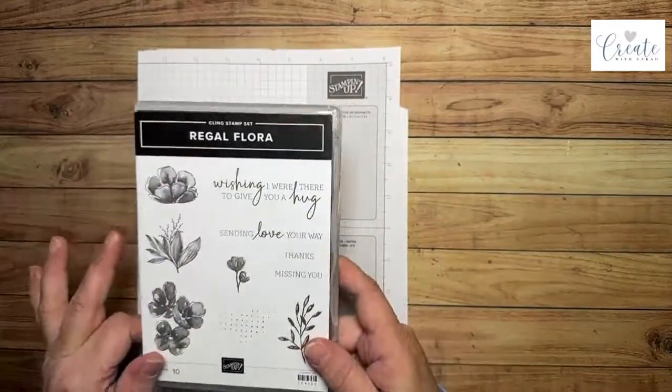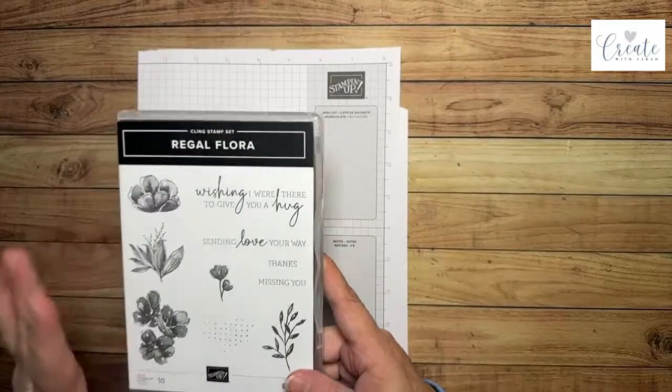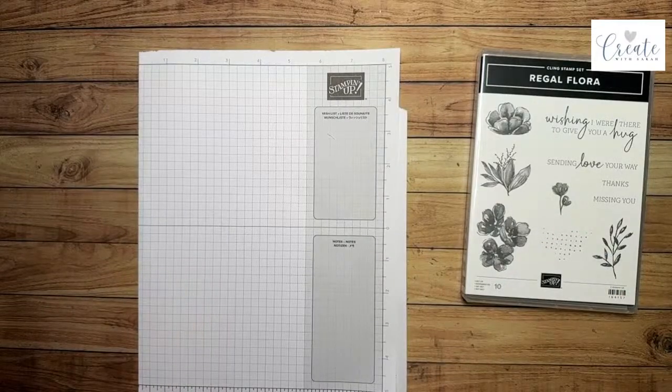So when I came back into my office and I'm like, it's time to start stamping, I grabbed this one right away. This layout that we're going to be using for this card is a super easy layout.